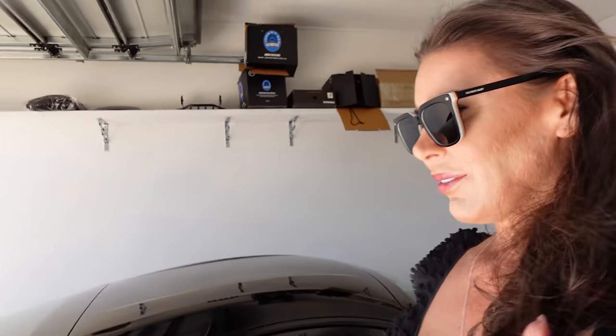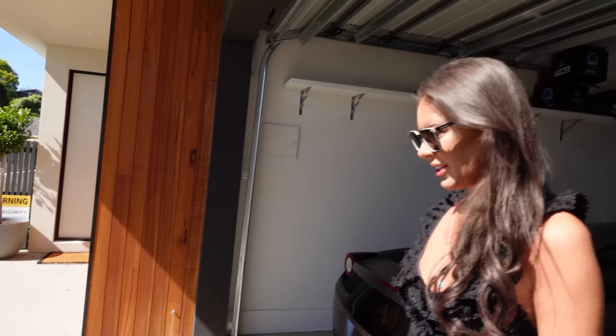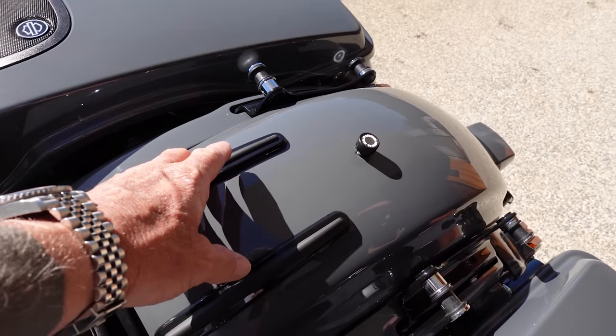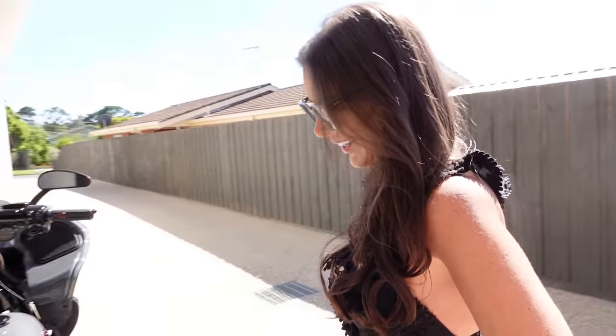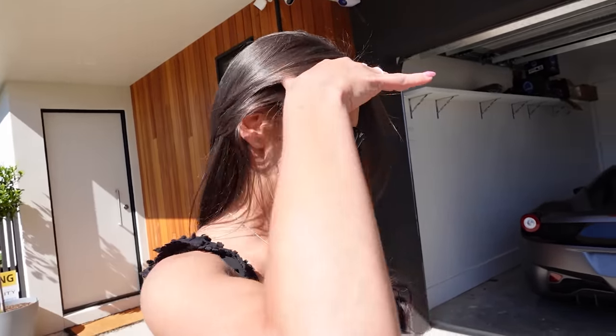Okay. Where's my chair? What do you mean, chair? Like, what am I going to sit on? You're sitting on this bit here. There's your seat. Well, I'm serious. Where's the chair? I'm going to get it. It's not a chair, it's called a seat.